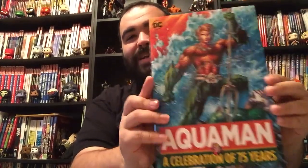And as you can see, the character has evolved quite immensely since those days to possibly my favorite version of him, the Jim Lee New 52 from Justice League. That's my favorite version of Aquaman. But I love every single version of the character, and this goes through it all, from his early inception back in the day, all the way up to pre-Rebirth Aquaman stories, right? Something like that.